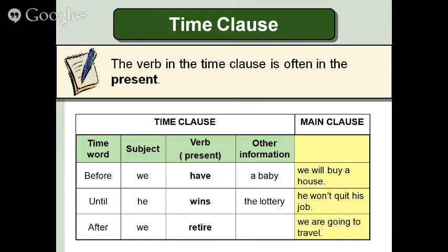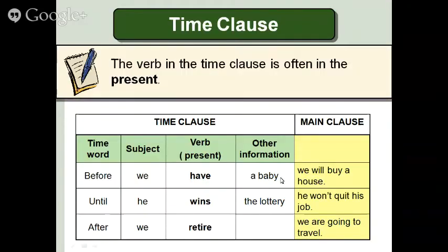So as you can see, the topic is quite easy to understand. We use future time clauses to express what we're going to do after a certain event, what we're going to do before a certain event, or up until a certain event, what's going to happen, right? So I don't know if you have any questions on the usage of before, until, and after.